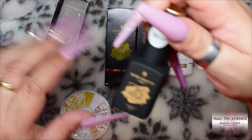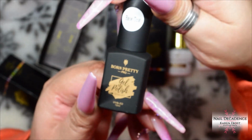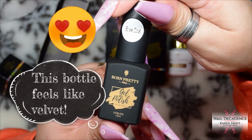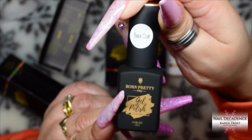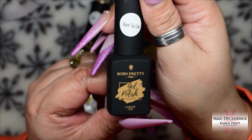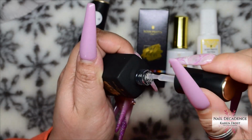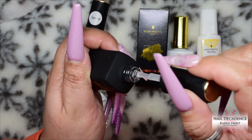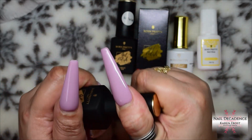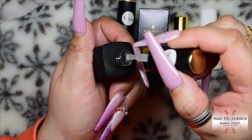I got this triple set of base coat, top coat and matte top coat, because I didn't have a matte top coat from Born Pretty, and this bottle is really nice. It kind of feels velvety. I really like the style of these bottles, the square black matte soft fuzzy, it's like a fuzzy feeling. It just feels really nice to touch these bottles, and I've got cream on my hands, so I've got fingerprints all over them, but never mind.